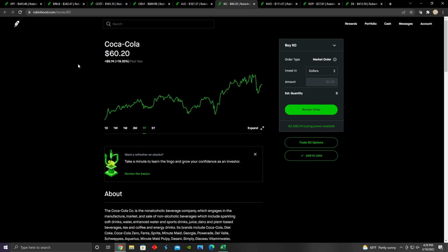So the people who buy into Coca Cola stock and invest in Coca Cola aren't really looking for growth in the share price. They're more so looking to get the return through the collection of dividend payments. So the fact that Coca Cola is up 19% and they also pay a pretty hefty dividend is pretty self-explanatory. It seems like it's a pretty good investment, especially because it's beating the overall market at the moment.